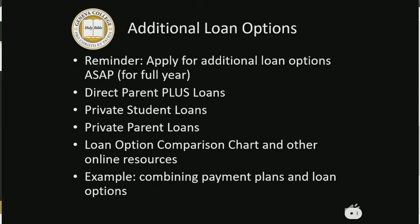And some families do choose to combine the payment plan with a loan. So for example, let's say I owe $10,000 for the year after my financial aid and my direct student loan is applied. And maybe I can afford to pay $500 a month for my outstanding balance. So if I enroll in the 5-month payment plan for the fall semester, I would pay my $500 a month. And I could do the same for the spring semester if I enroll in December for that. So out of pocket through the payment plan, I've paid $5,000, but I'm still $5,000 short. And so I choose to apply for maybe one of these loan options.